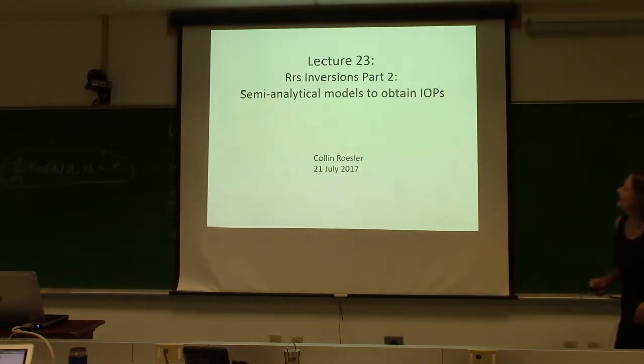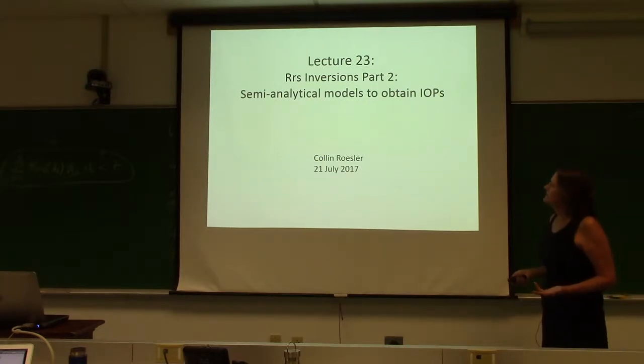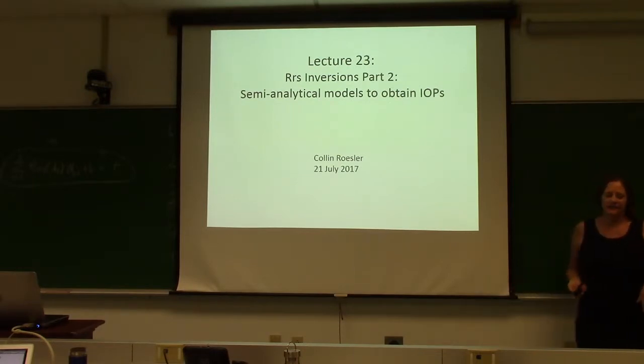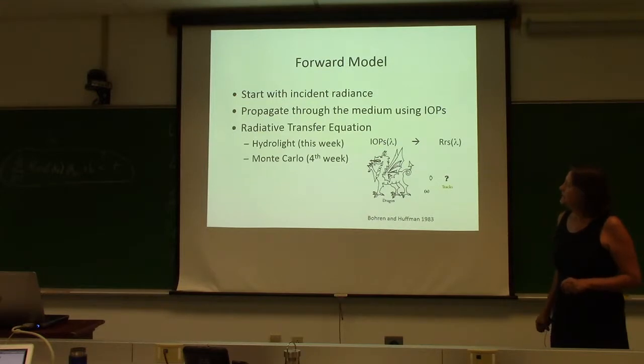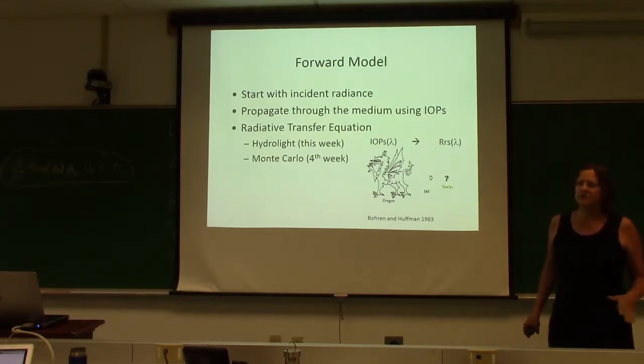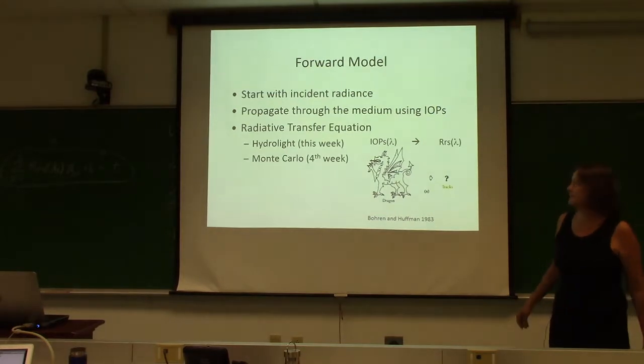So anyway, this is part 2 to Kurt's lecture about inversions. We're going to talk about semi-analytic models to obtain inherent optical properties from reflectance. So we can talk about this forward model, and this is what you've been spending your week on: the forward model.